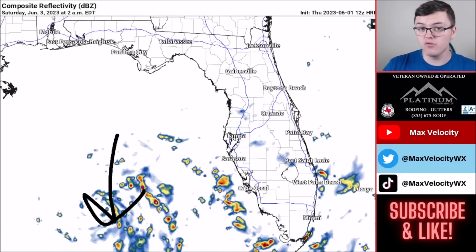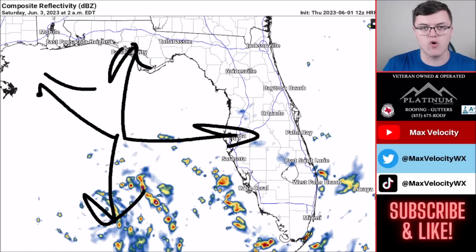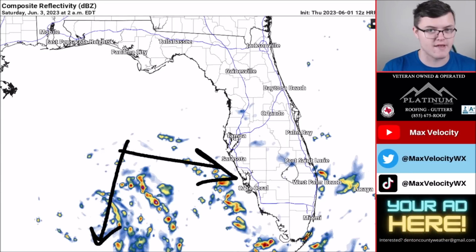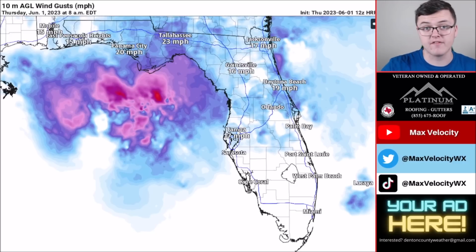Now, computer models have been honestly all over the place with the track of this, especially 48 hours ago. They were bringing it down to the south, the east, the north, and even sometimes the west. I mean, there was really no key direction to where the system was going to go. Now, most of the computer models in the most recent runs have been bringing this either to the south or to the east. So there's only two options really right now where this could go, and that's all due to the upper level winds, and how this is going to be steered across areas in the southeast.